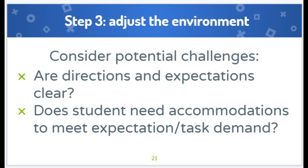I also want to think through, if instructions aren't being followed, were my directions clear? Were my expectations within acceptable parameters, and were they even a physical possibility for my student? And does the student need some kind of an accommodation to meet the expectation or task demand? If I tell students that they must solve problems with paper and pencil, but student Y has an accommodation of a calculator, then I need to provide that accommodation for them to be successful.